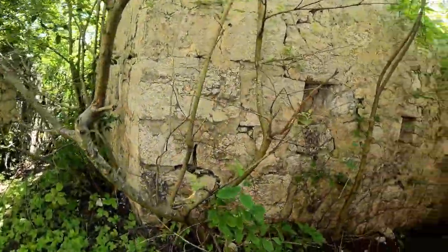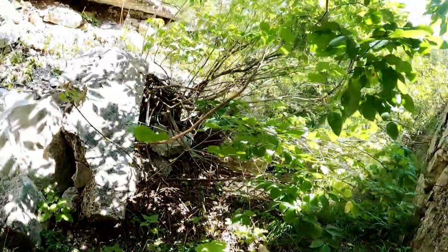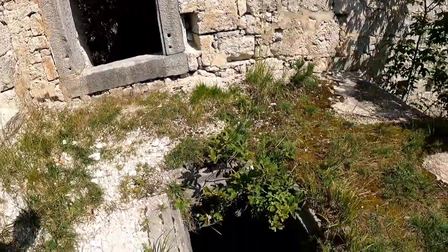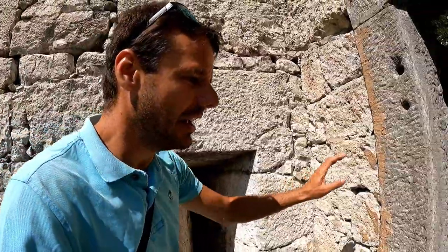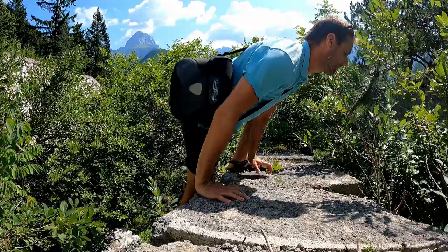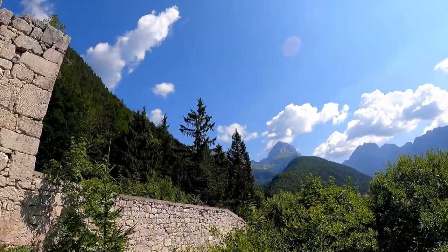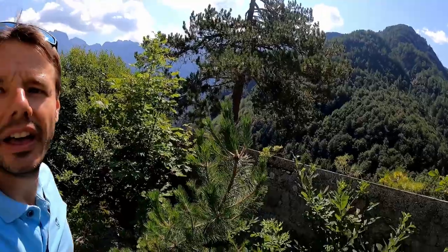And there. Wow, that's nice. Wow. Back in the time. Oof. Hope it doesn't. Back in the times of tribal Europe. Oh, so it's completely abandoned. Let's try to go up that wall.